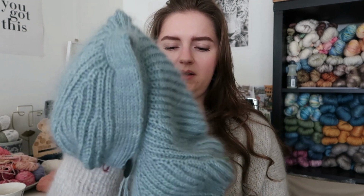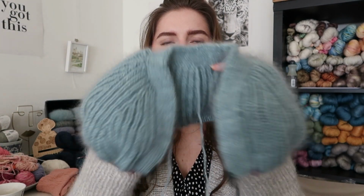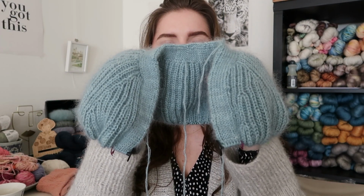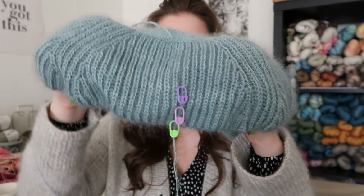Well, I am working, it's a little hard to show because it's on a really small cable. As you can see here, this is what I have so far. This is the Maybury Cardigan by Amy Loden. It's a beautiful fisherman's rib cardigan. And as you can see, the texture is really, really beautiful.